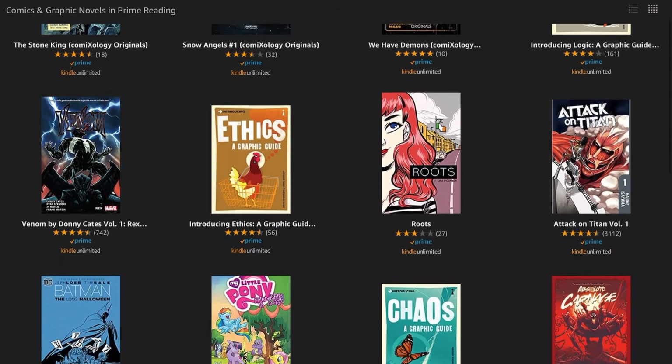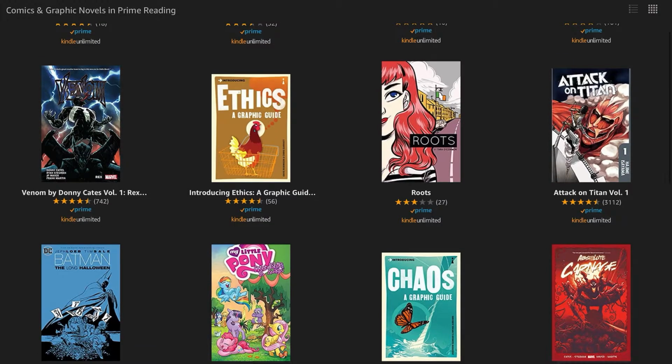We've also got Venom Volume 1 from Donny Cates. That's a good read. This is in there along with a lot of other Venom and Carnage titles because of the Let There Be Carnage movie that's currently out. They do rotate the books in here depending on what's happening with TV and film to tie in with it.